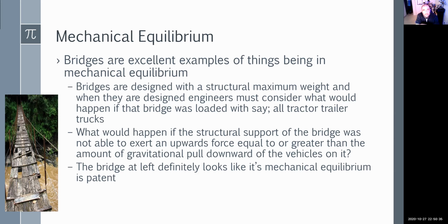Look at this bridge here to the left on this picture, man. This thing looks like it's definitely in mechanical equilibrium, right? You'd go across that in a heartbeat. No, that looks like some bridge in Indiana Jones or something to that effect. That's just saying, I'm going to break your ankle somewhere along here and you're going to fall to your death, right?